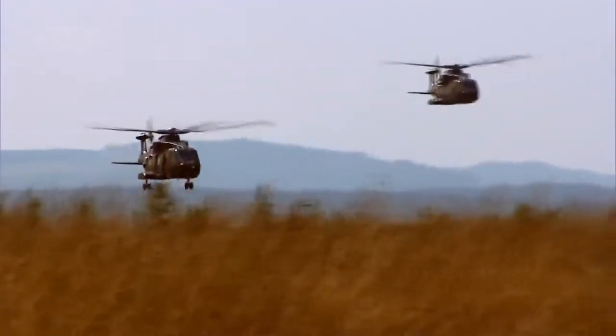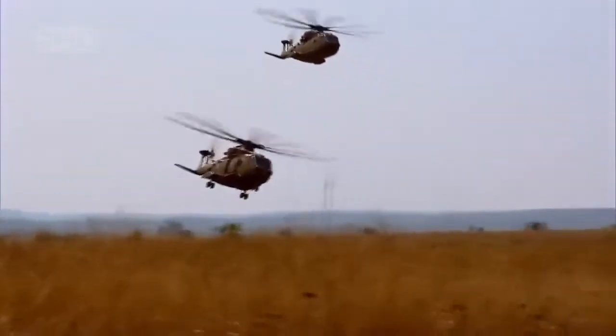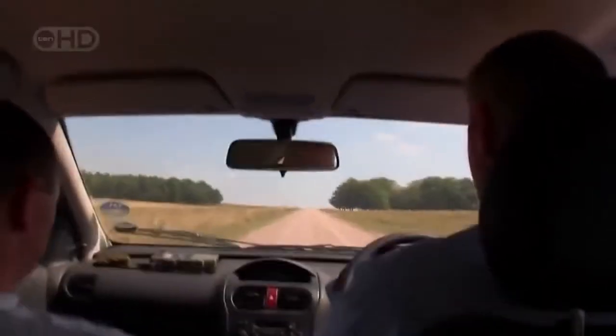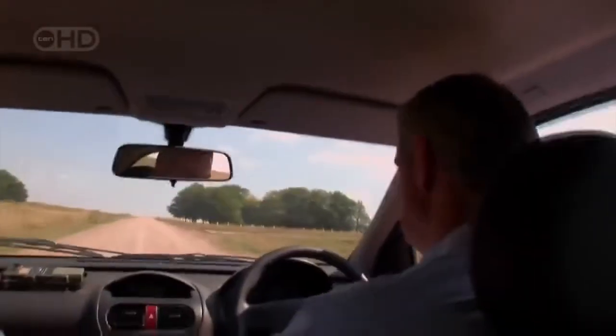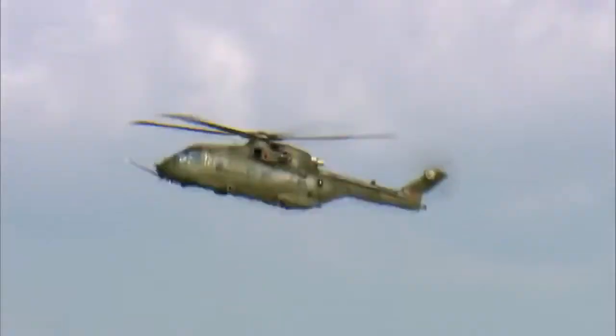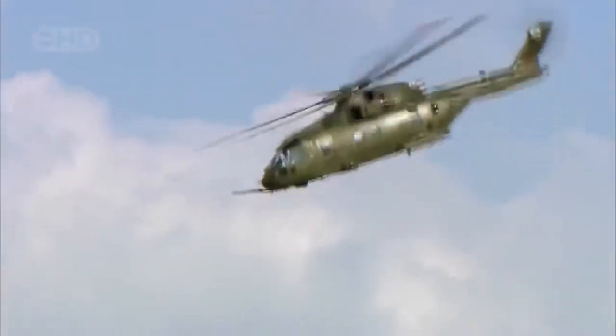The Royal Air Force's 28th Squadron is on a training mission. Their task? To stalk and intercept a speeding car. These men are playing the role of escaping terrorists. Positioning high above, the EH-101s drop into a near vertical dive. They swoop in, a mere 50 feet off the ground, traveling at nearly 200 miles an hour.